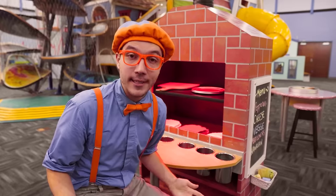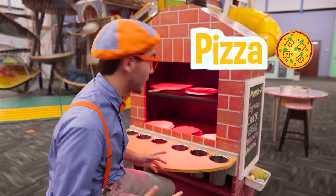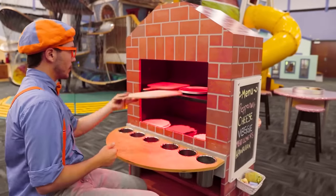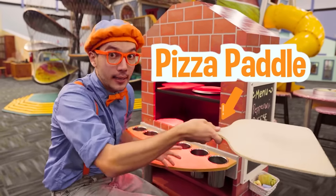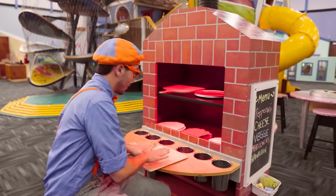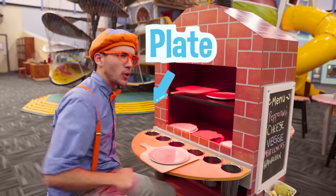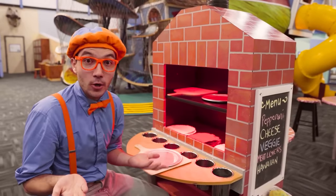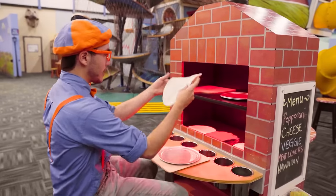Hey! I have an idea. How about you and I make a pizza together? Okay, here we go. First, we need one of these pizza paddles to put the pizza in the really hot oven because we don't want to touch it with our hands. Okay, get that, and we'll get a metal plate. So first things first, we need to start with the pizza dough. Yeah, we'll get the pizza dough right here.